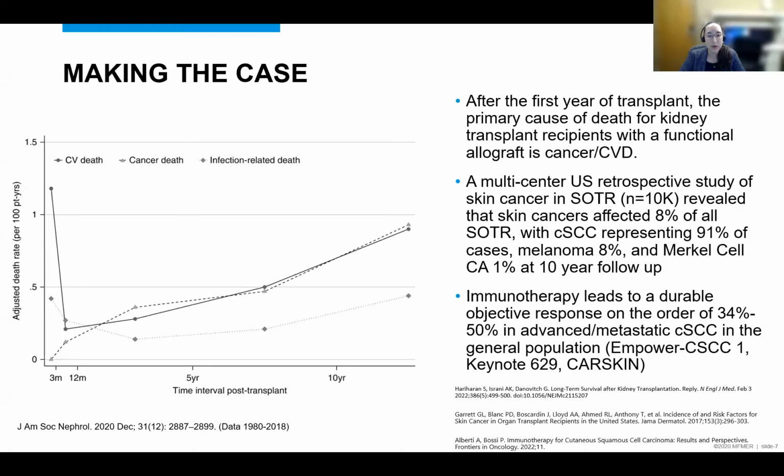We know that in the kidney transplant recipient population, the most frequent cancers are skin cancers, with cutaneous squamous cell carcinoma occurring most frequently, followed by melanoma. And we also know that immunotherapy is particularly effective in the general population for these types of cancers. Specifically for cutaneous squamous cell carcinoma, there are objective response rates reported in the literature of 34 to 50%, with durable responses associated.